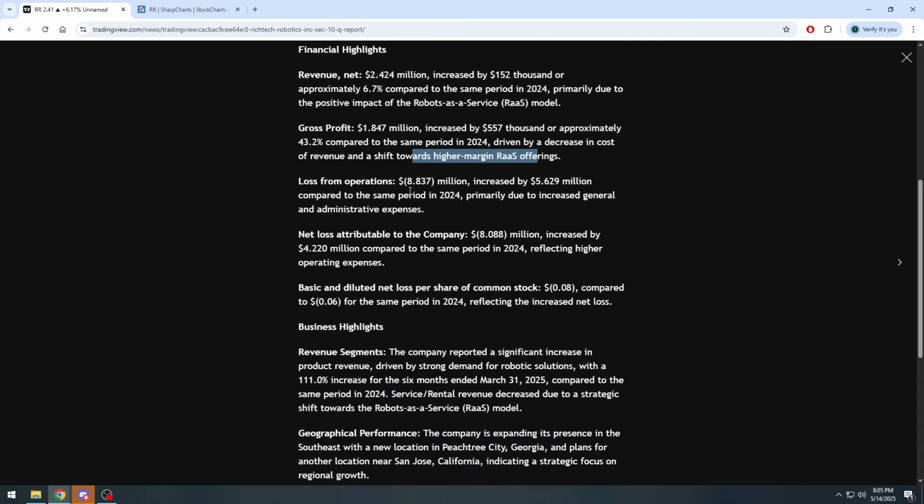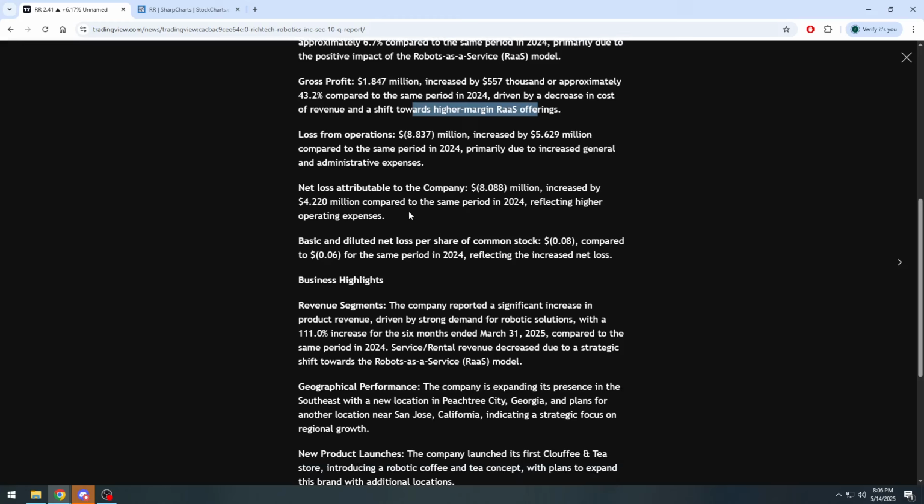Loss from operations 8.837 million, increased by 5.629 million compared to the same period last year, primarily due to increased general and administrative expenses. Net loss attributable to the company 8.088 million, increased by 4.22 million, reflecting higher operating expenses. Loss 8 cents a share compared to 6 cents for the same period.